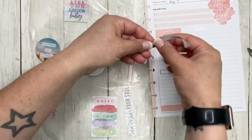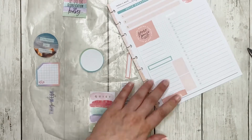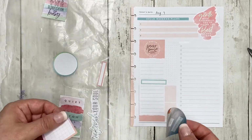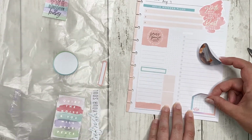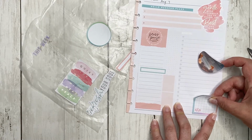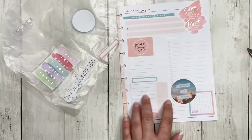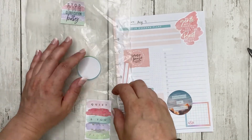And where the priorities is, I'm going to cover it up with this Hello Weekend Plans. I'm probably not going to have a lot of plans this weekend, but we'll see. Okay, so since you know that I like my functional boxes, I'm going to put this monthly box right here, but the only reason why I'm using it, this is not working out, there we go, is because I'm going to put this disconnect to reconnect right there. That way it's covering it up and no one will ever know that that was a monthly box.